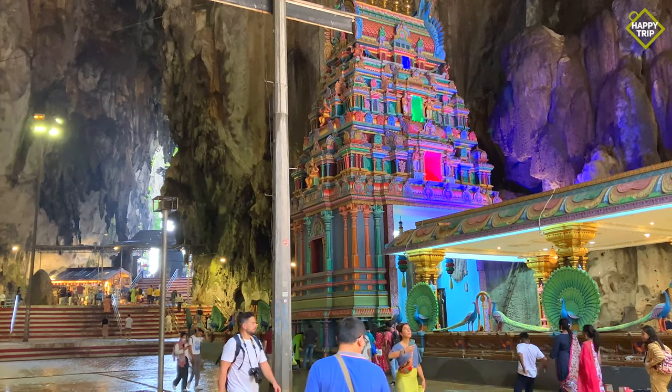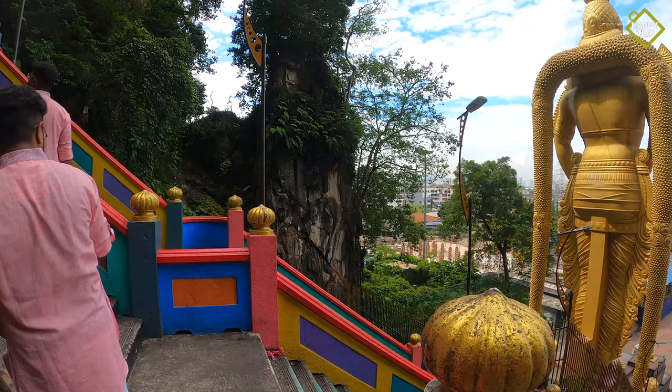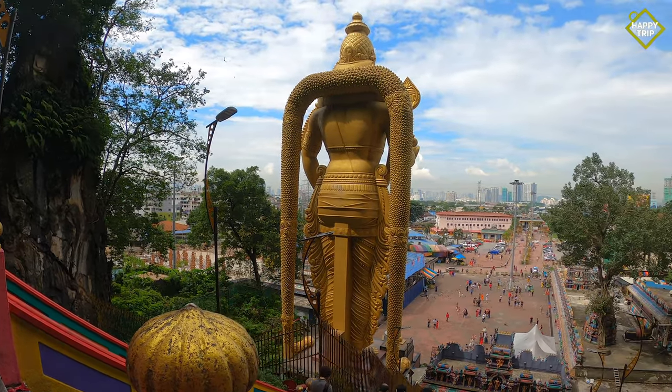For a more detailed look at this marvelous attraction, check out our separate walking tour video of Batu Caves by clicking the link on the description box below.